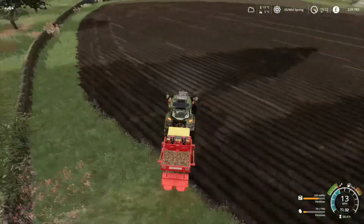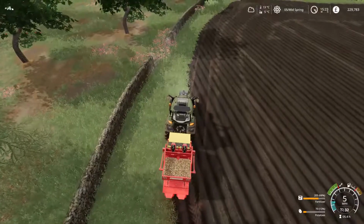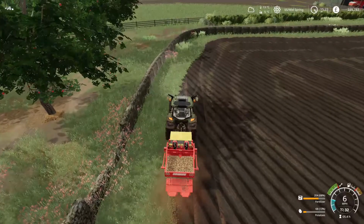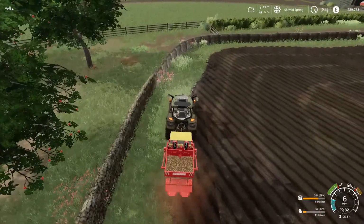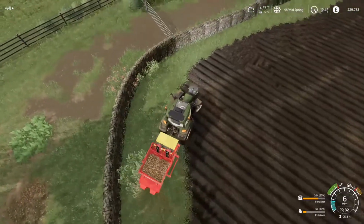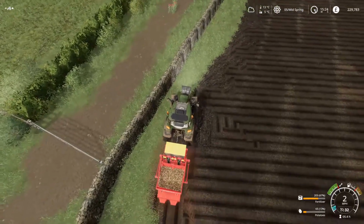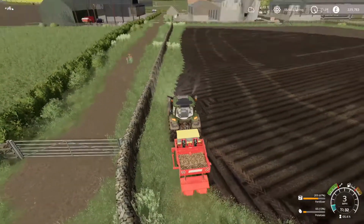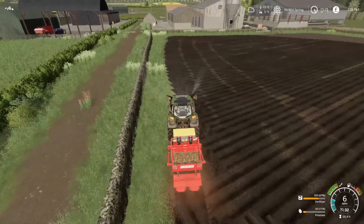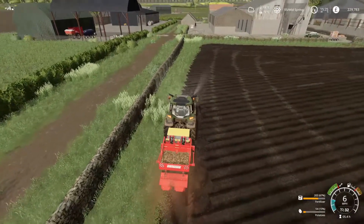So we'll just finish off this last little end here, and once we're there, we've just got the two headlands to tidy up, and then this field is done. So a bit here. If I go down this way, I'll probably have to do 2 passes up and down here, and there's a little bit on the other side as well.